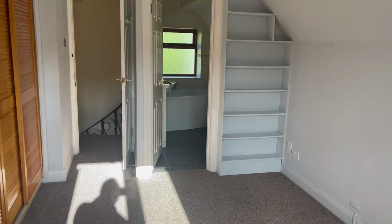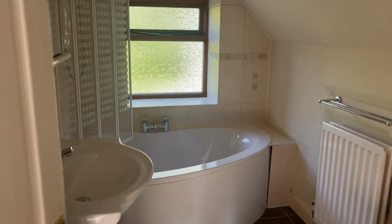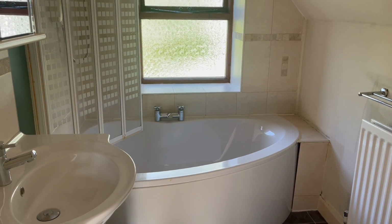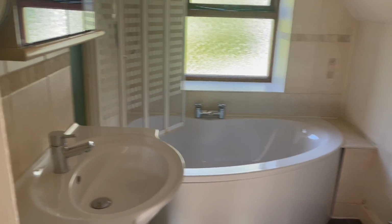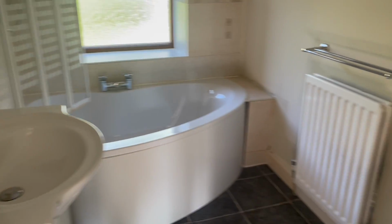So bedroom 2 also comes with its own ensuite facility. And you can see in here we've got a big corner bath. There's an electric shower over that corner bath, vanity style wash hand basin, and a WC.